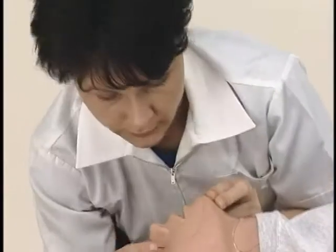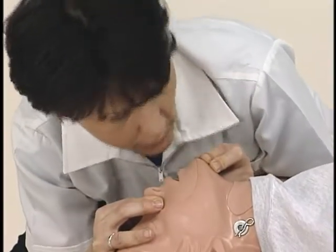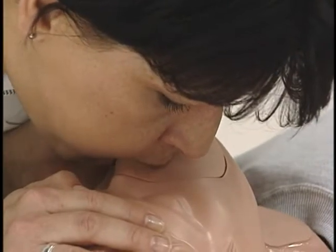If no barrier device is at hand, you can use the mouth-to-mouth technique. Pinch the nose and make a tight seal around the mouth. You can also use the mouth-to-nose technique by closing the mouth and making a tight seal around the nose.